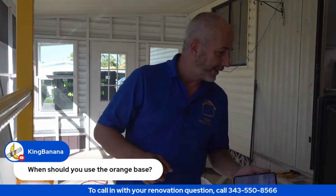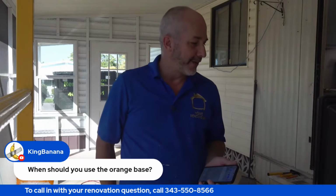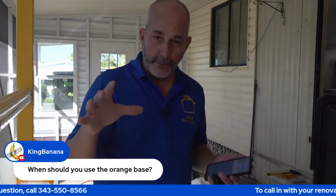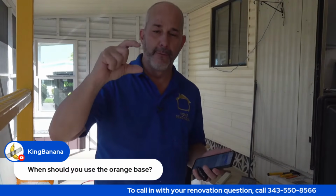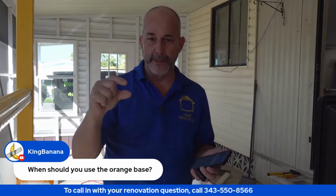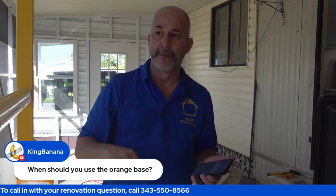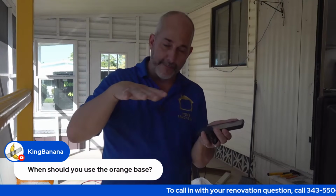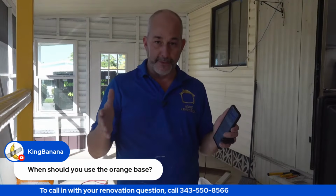Now we got one more from King Banana. When should you use the orange base? Well, here's the deal. In flooring, you have a rule, and it's called the 1.25 inch rule. As long as you have 1.25 inches of wood substrate, whether it's plank or OSB or plywood or a combination of both, generally you have to finish with a plywood though. So it can be OSB or plank underneath. Finish with a plywood. As long as you've got 1.25 inch total thickness, and your span isn't more than 16 inch on center, every joist, you can tile direct to the plywood.